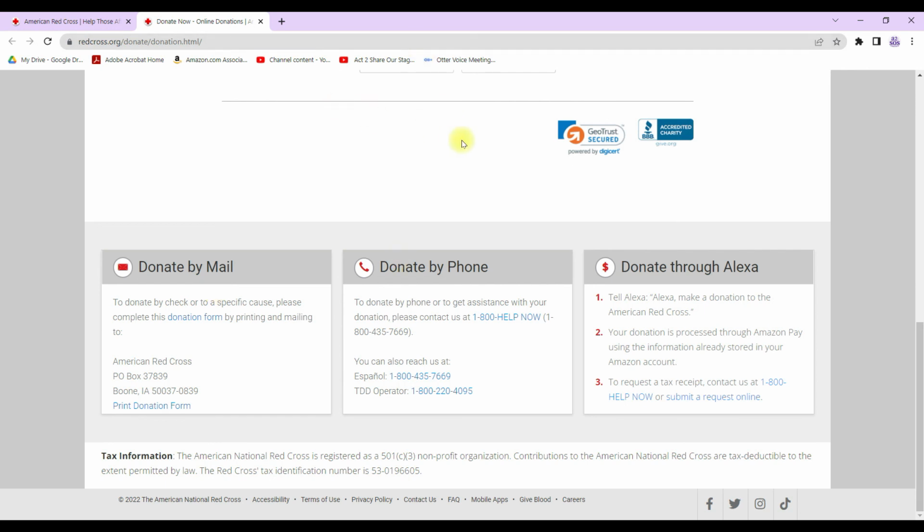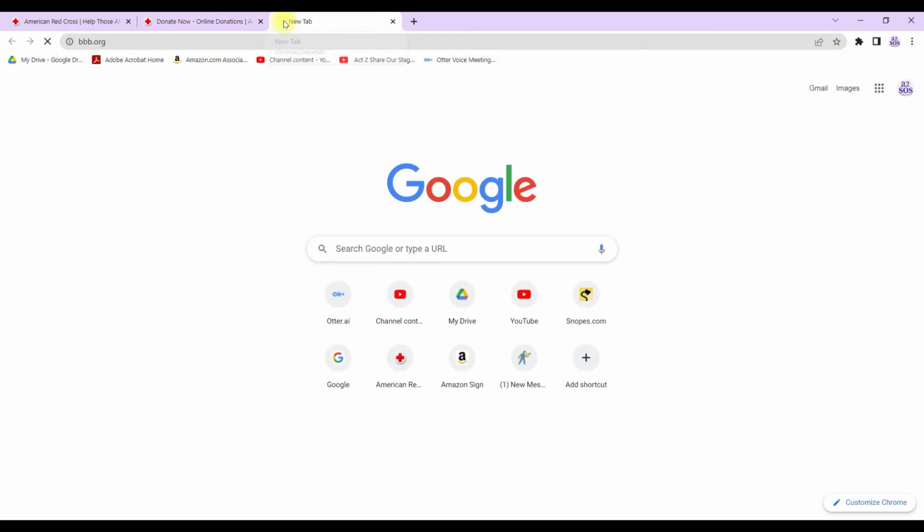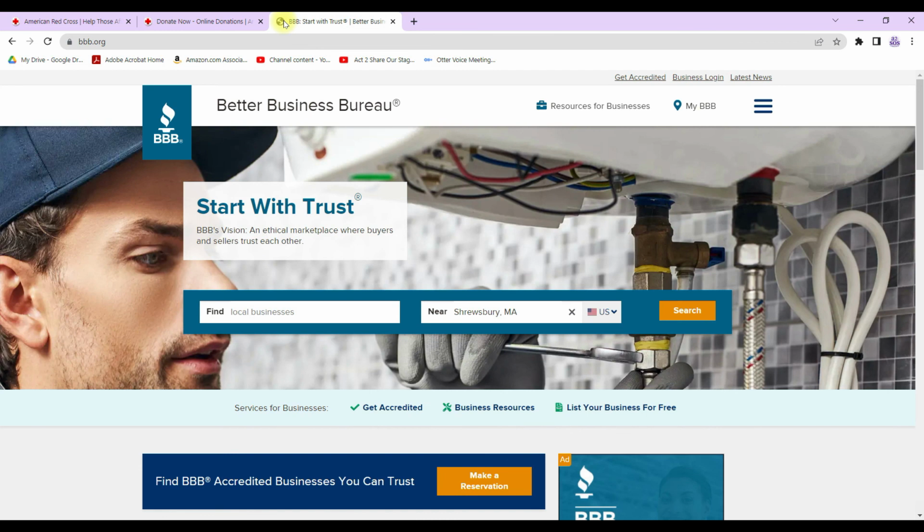You can also see over here the accreditation by the Better Business Bureau. That's also a great indicator that this is a trusted website. You could always go to the Better Business Bureau and search the organization just to make sure that there are no complaints, and that's bbb.org. You can see I, again, typed it right into my web address.